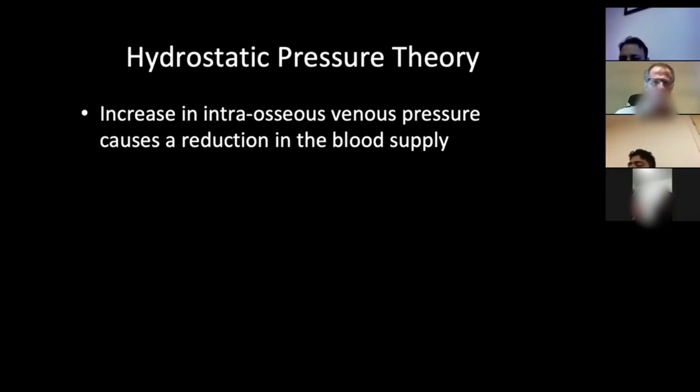Other things. I think what I've just told you is probably the main reason, but we need to know about other things. One of them is hydrostatic pressure. An increase in intraocular pressure causes a reduction in the blood supply from the lateral epiphyseal artery.